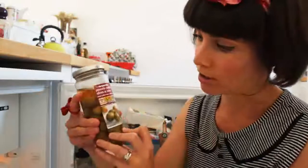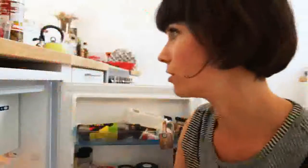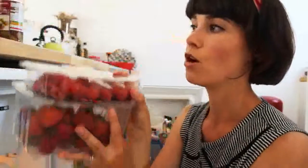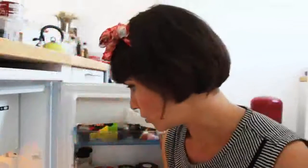But this one, as you can see, says suitable for vegetarians and vegans. It gets a bit blurry, I'm sorry, but I can assure you it does say that. Okay, so we've done olives. Strawberries. These are all for breakfast actually. These are the kinds of things I use for breakfast. So I use raspberries, I use strawberries, I've got blueberries. I really love berries and I often have them in my fridge, and I put them on my oatmeal or I make a smoothie with them, but they're really, really handy to have in your fridge, the berries. So I love those.